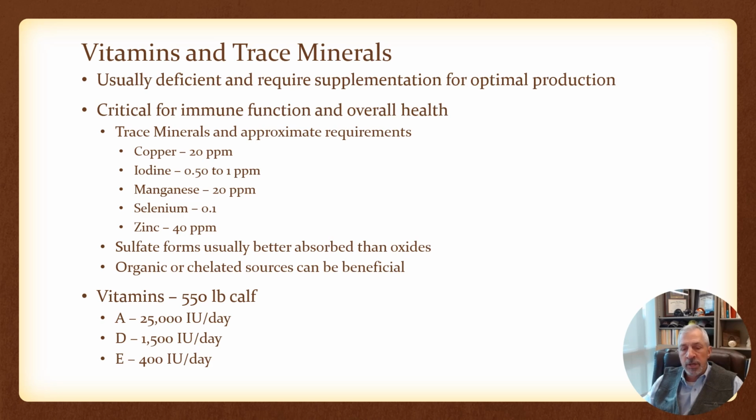And then just in general, vitamins, when you're looking at, say, a 550-pound calf, I've got some levels there. Vitamin A at about 25,000 IUs a day, vitamin D about 1,500, and vitamin E about 400 IUs per day. The requirement for vitamin E during normal production is probably closer to 100 or maybe even a little bit lower. But when we're looking at the stress of weaning and early in the growth period, when an animal is just getting acclimated to feed and starting to grow, that higher level of vitamin E can be really helpful to the immune system.